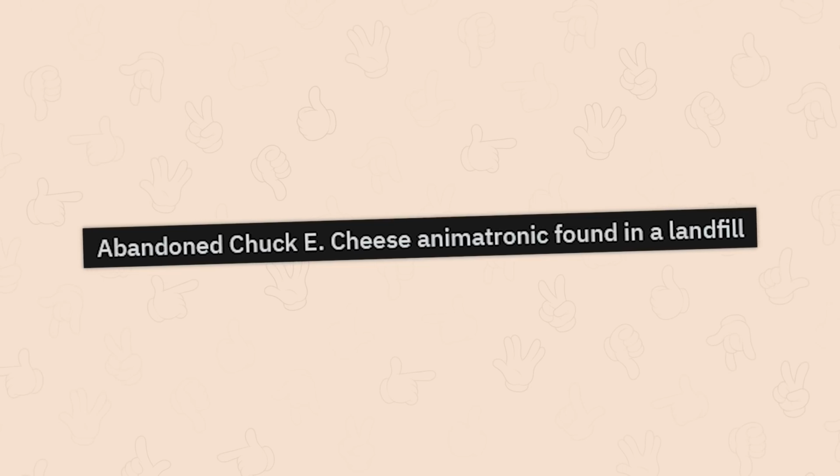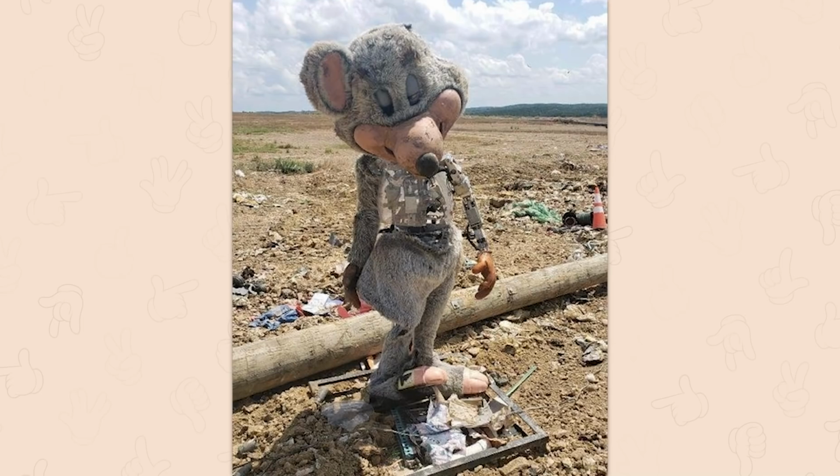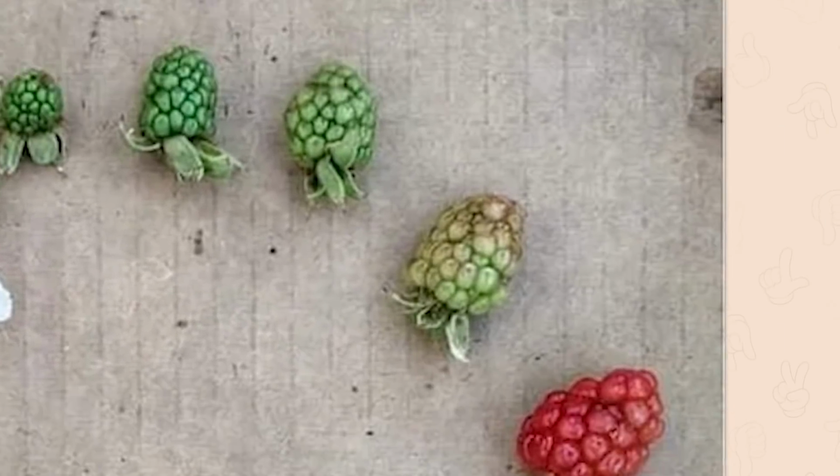Alright. Abandoned Chuck E. Cheese animatronic found in a landfill. Now see, what you found was something you should put back. Life cycle of Blackberry. Okay. Ooh, pretty. Ooh, ugly. Okay.